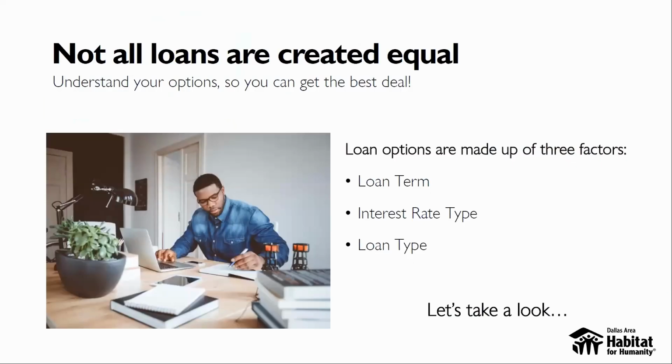Now, not all loan programs, as you can read there, are created equal, right? What that references is that every loan has three factors that make up the loan program: the loan term, the interest rate, and the type.